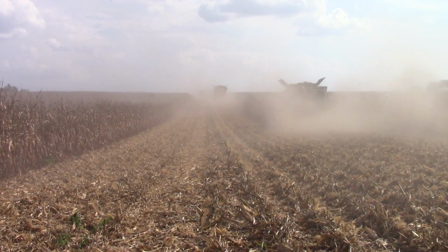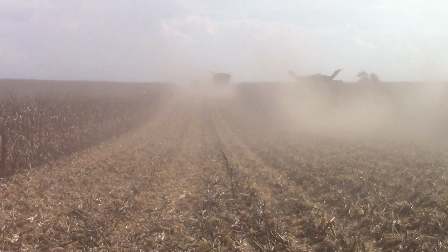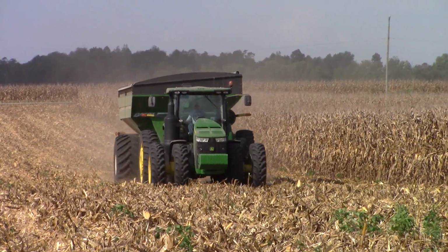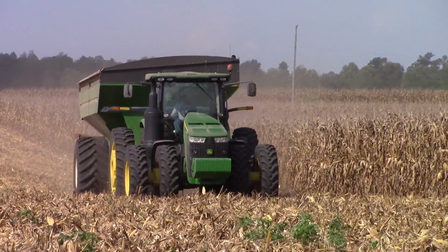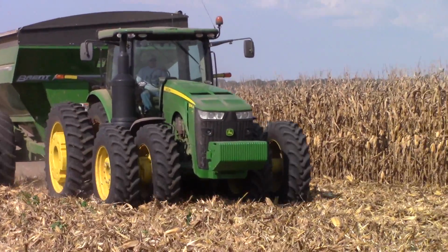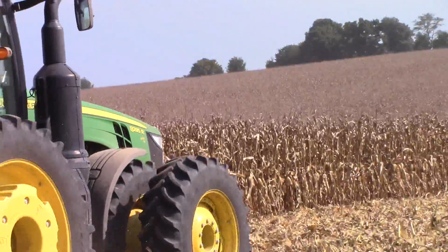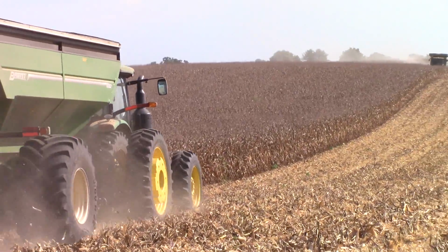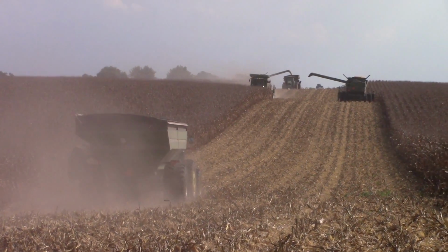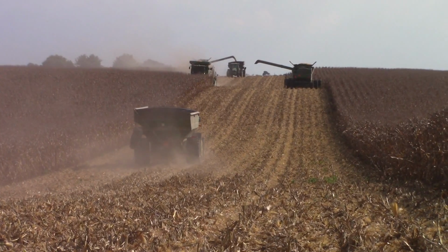These three combines are taking off a 60-foot pass with 3 8-row corn heads. Here we can see the John Deere 8295R rolling up to the combines. The John Deere 8R series, the model number is designated by the engine horsepower of the tractor. So the 8295R is 295 engine horsepower. Its rated PTO horsepower is 242 horsepower.